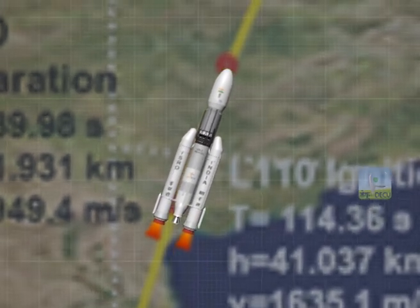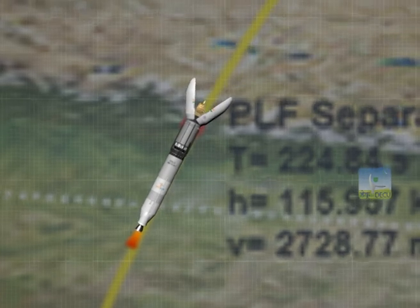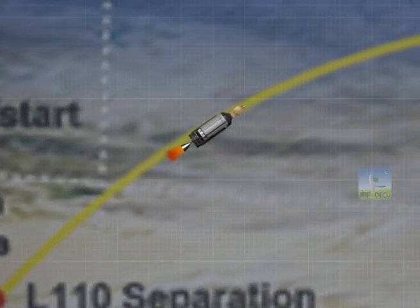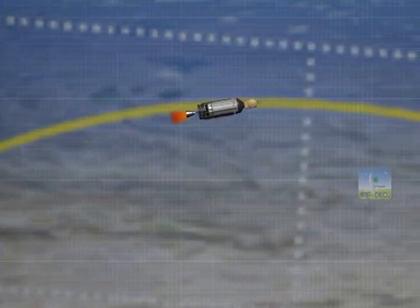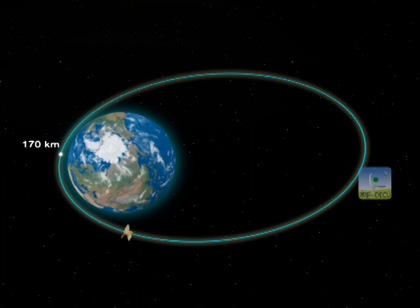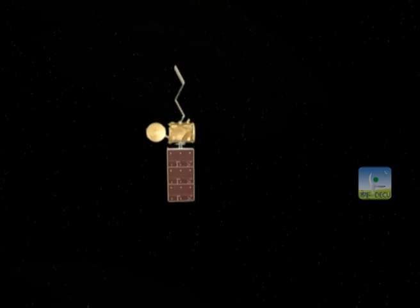At 114 seconds, the liquid core stage will be ignited. At 139.98 seconds, the boosters burn out and separate from the vehicle. At around 224.84 seconds, the payload fairing will be separated. The liquid core stage burns out by 317.12 seconds and will be separated from the vehicle. After 2 seconds, the C25 stage will ignite and will burn for almost 600 seconds. Subsequently, it will shut down at 964.72 seconds. A few seconds later, GSAT-19 will be injected into a GTO with its perigee at 170 kilometers and apogee at around 36,000 kilometers. Once the satellite reaches its final orbit, the solar panels and telecommunication antennas will be deployed.